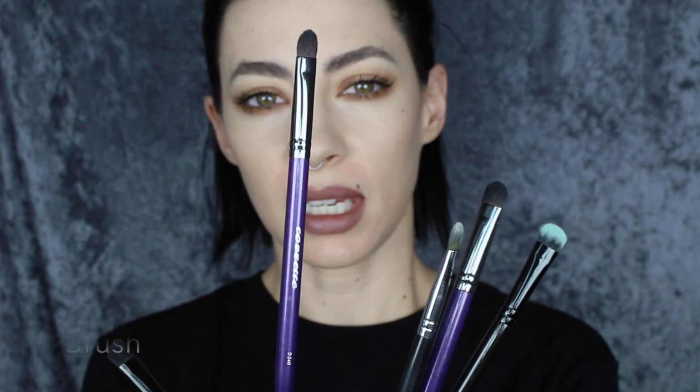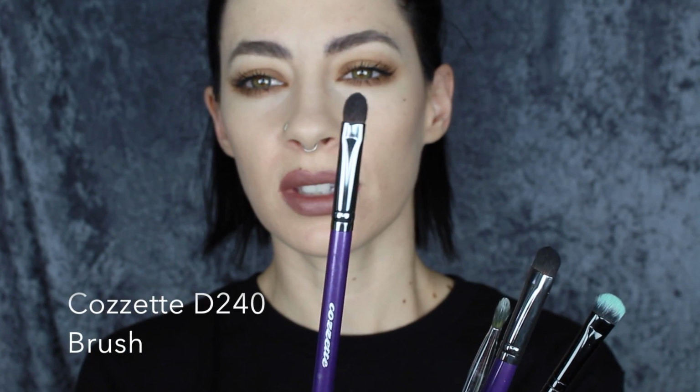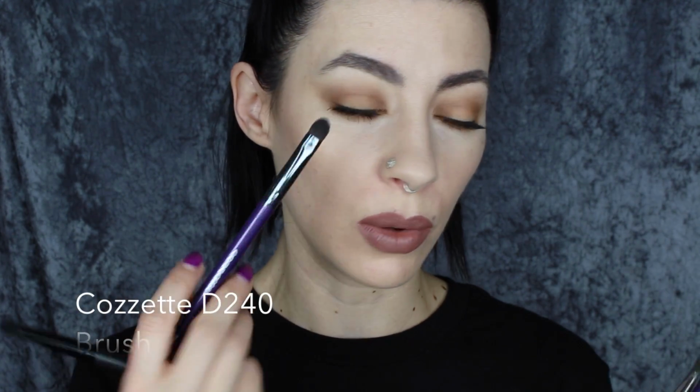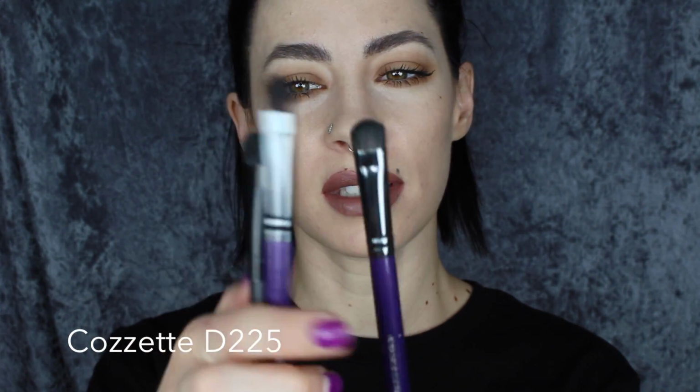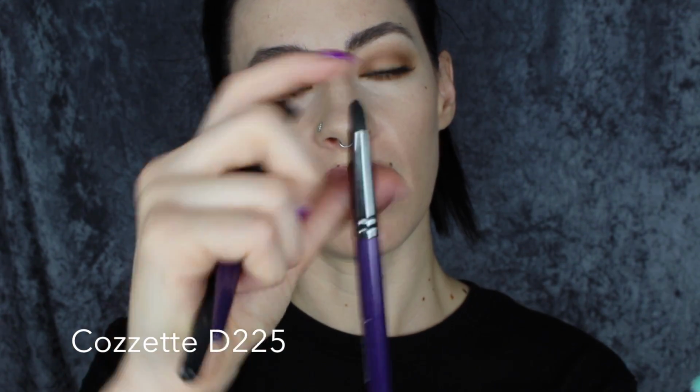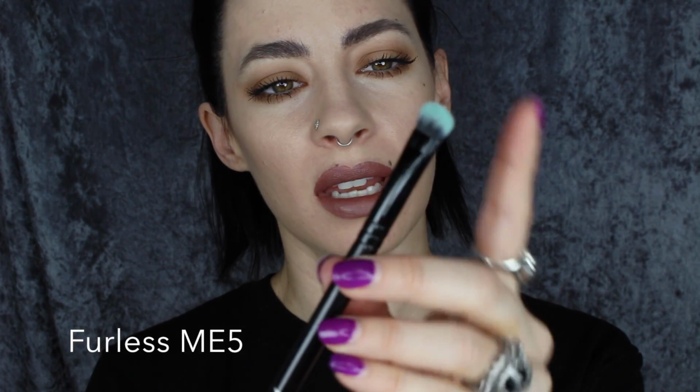I love this D240 brush as well, just because it's a little bit smaller for a little more detailed work. You can also use the very tip of it to fluff along the lower lash line. Also this D225 brush from Cozzette. It's quite a similar shape to the e.l.f. one. It has a little more of a thin tip, so that one's good for packing on, also for depositing color underneath the lash line as well. Here is another one from Furless, same kind of deal. Flat and firm and great for packing on color. This is the ME5 brush.